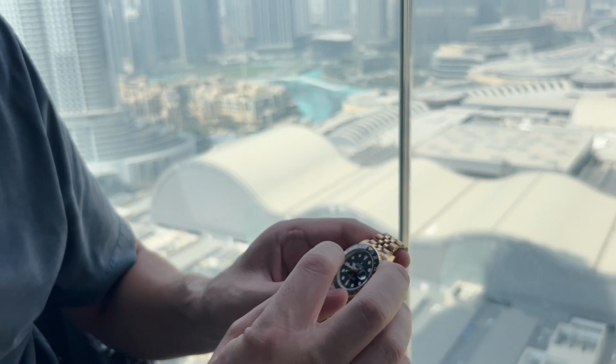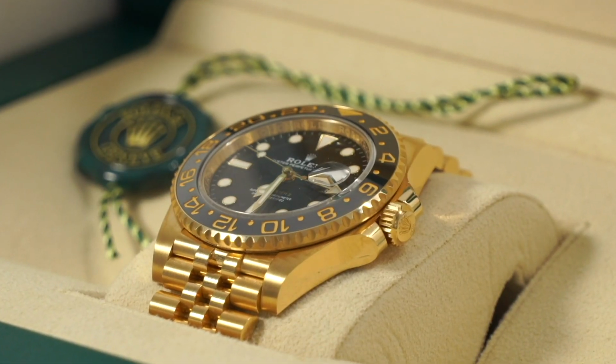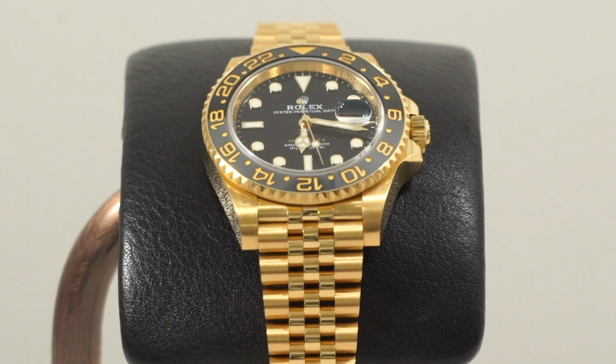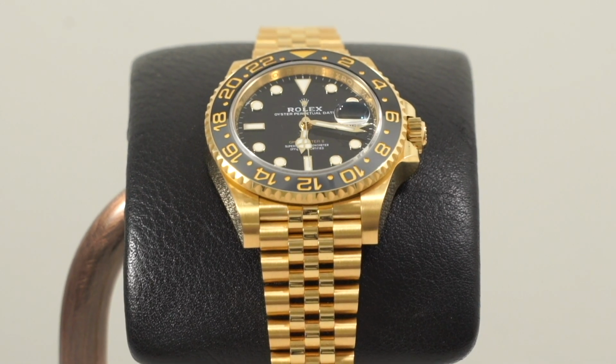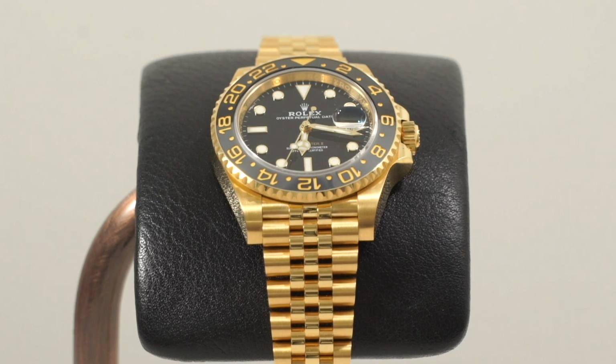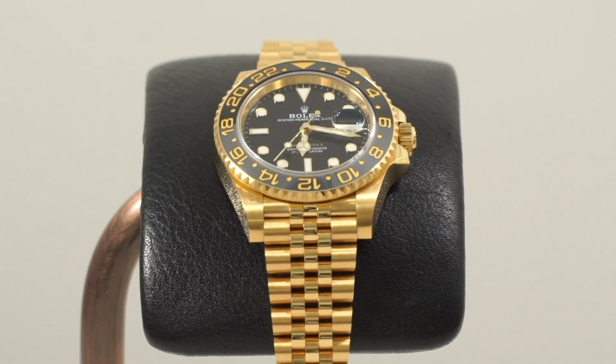Because on the Submariner, to change the hour, you've got to do the minute hand, go all the way around. So I guess it's a quicker way of changing the hours, but it means if you want to change the date, it's quite long. Anyway, let's pop that back in. I just thought I'd explain that feature to you because it is something unique to the GMT.